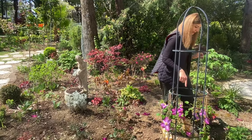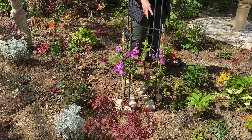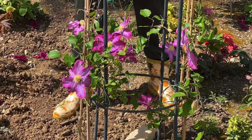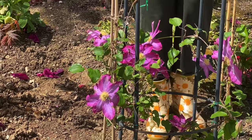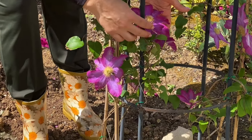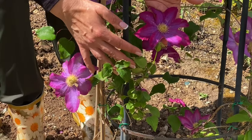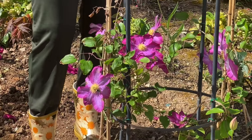Oh, and look at this clematis. This is the clematis that we planted together, two clematis. Now this one was called Pink Champagne, if you guys haven't seen my previous video where I planted this clematis, and it didn't have a picture, but look how beautiful this clematis is. Now this is a group two clematis, but look at the colors. Isn't this just stunning? And look how large the flowers are. I absolutely love them, and I'm really thankful that I planted here because I think it's going to be really pretty in this area.